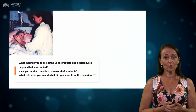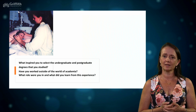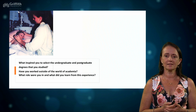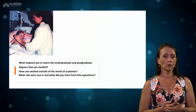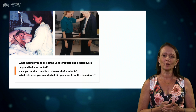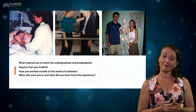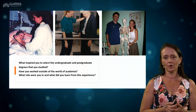So have I worked outside the world of academia? Yes, I have. That has been one of the benefits of having my physiotherapy degree and profession. I have worked in Brisbane, in Queensland at the Royal Brisbane Hospital, Royal Children's Hospital and Royal Women's Hospital for a number of years before I moved to the United States to work as a physical therapist for 3 years. And then after that, returning to Australia, ready to start my family, my husband and I work in private practice here on the Gold Coast.